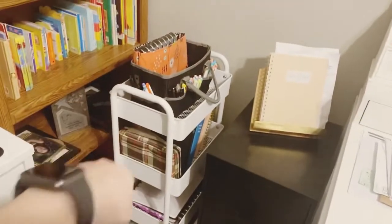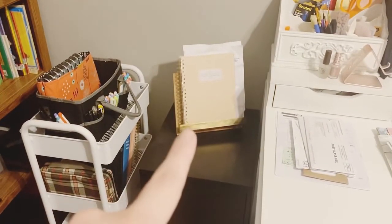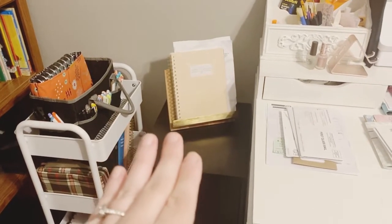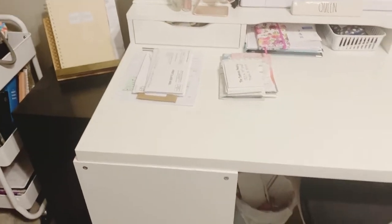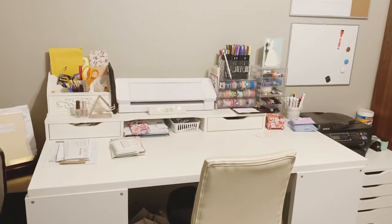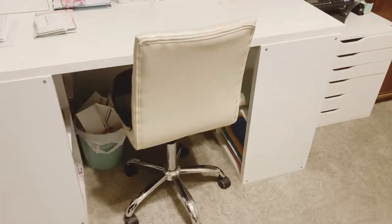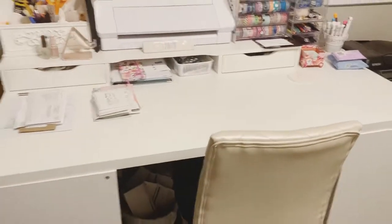Here's my little trolley, my filing cabinet. I just kind of put my planner on that stand there right now. It usually goes in the kitchen, but I put it there. And then this is my desk, my Silhouette, my crafting stuff. I have my laptop in its pouch down there because I only need it when I'm gonna use that or work on something, so I have it put away.